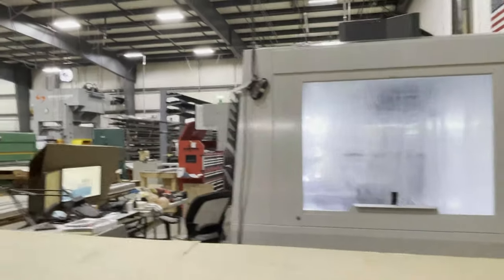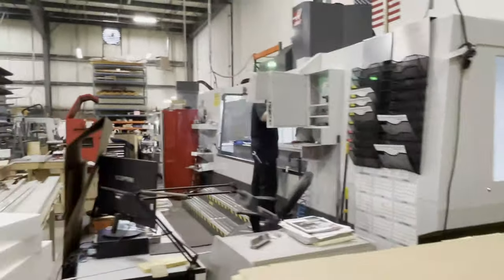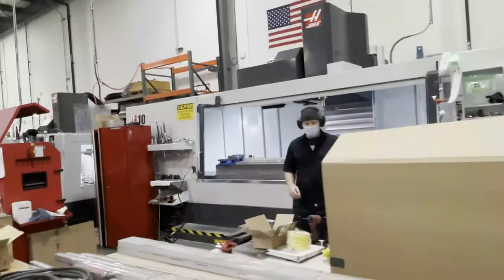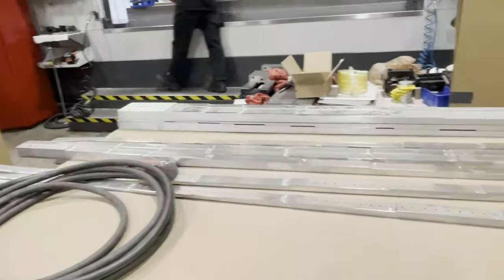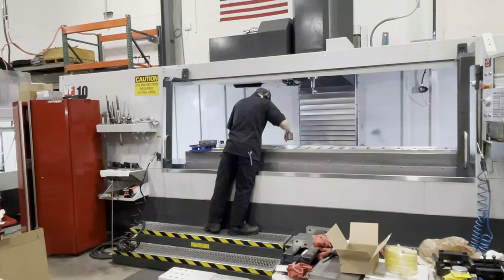CNC? I've seen videos of this in action on your YouTube channel as well. Looks like he's doing spar bars right now. You can see a couple of the bars finished here, sitting here. I'm assuming he's getting ready to build those. They look finished. Spar bars, okay.